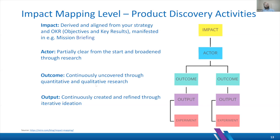The outcomes are continuously uncovered, and you'll see that in your own group sessions as well. And quantitative and qualitative research is another way that you can get some good ideas on what these outcomes should be. So in line with the outcomes, we try to align the outputs, the deliverables that we work on to generate the outcomes. So they also need to be refined as we refine our outcomes.